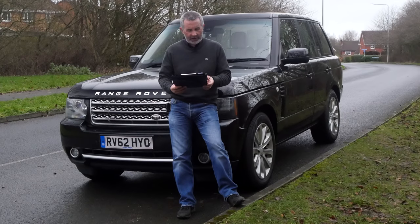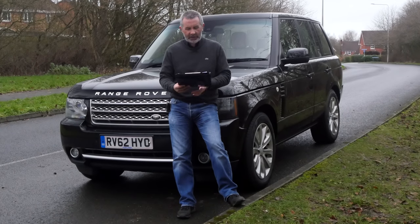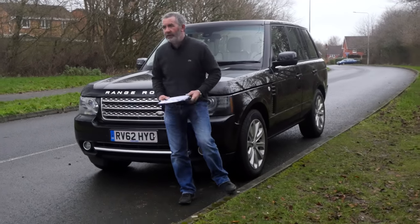This car is MOT'd until the 1st of 9th, 2019, and it was last serviced at 74,007 miles, having done 76,000 and 400 and something now. I'll tell you exactly when I get in the car. I'll just show you around it.